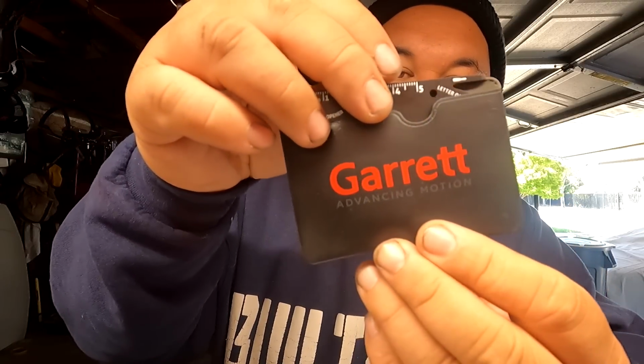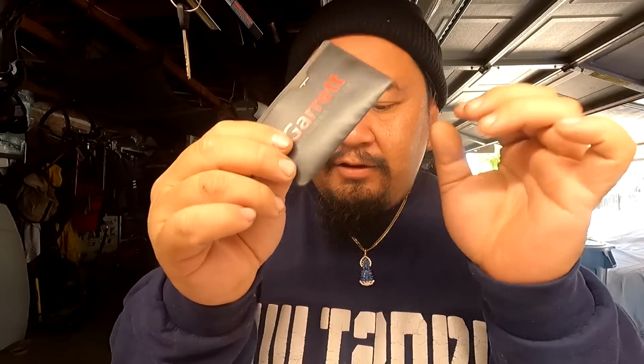Screwdriver, insert card, cell phone stand. This is pretty cool. It comes with a nice little sleeve for it as well too. Nice and slim. Maybe it'll fit in my wallet, I'm not sure, but thank you for that. And we also have some stickers.